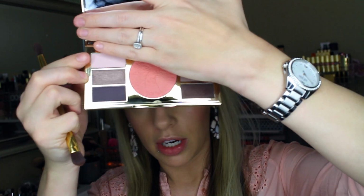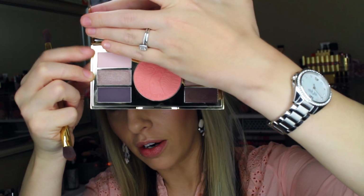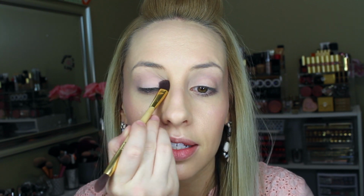So the last shade I'm going to put on my lids is this one right here on the purple side. On the flat end of our brush, I'm going to pick up Pink Beyond and place that all over the lid. Ooh, and it is doing a really nice job. It's nice and pigmented. You can definitely see the nice pale pastel pink there. I didn't have to put a whole lot on my brush and it covered the whole lid.